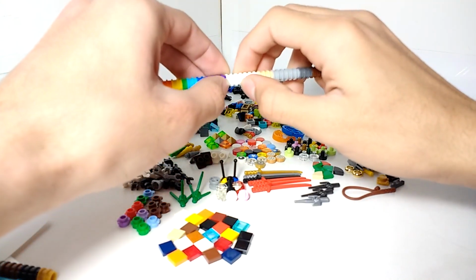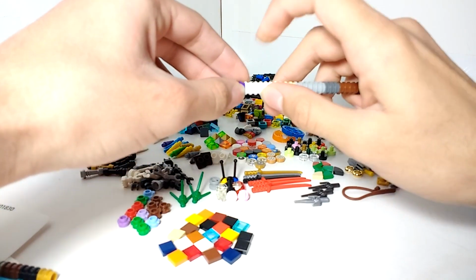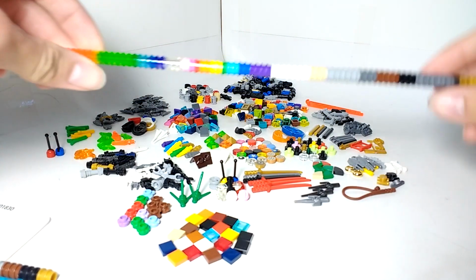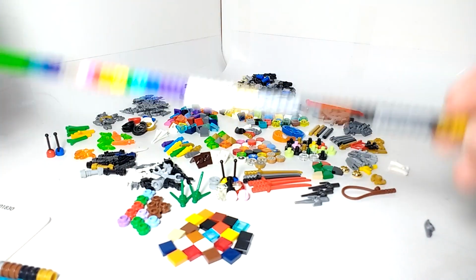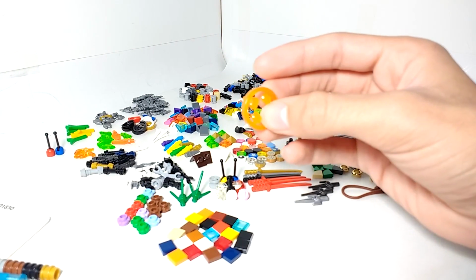You can't really see it on camera, but there's 3 studs here, and those are actually glow-in-the-dark studs, so those are nice to have extras of. We got 3 extra space stones, as well as 3 extra soul stones.